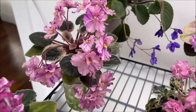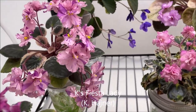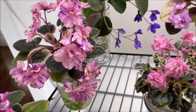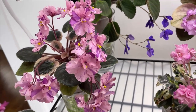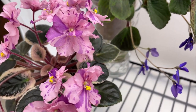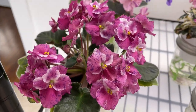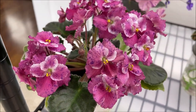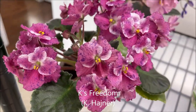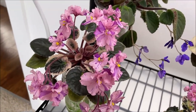Here is Gay's Fiesta Lady by Kathy Heiner. Beautiful fantasy. It looks like fireworks. Such a profuse bloomer. And variegated leaves. And another hybrid with fantasy blooms by the same hybridizer, Gay's Freedom. And I received both from the hybridizer, Kathy Heiner. Very grateful.